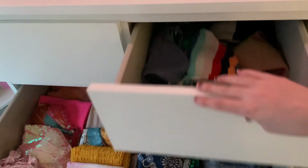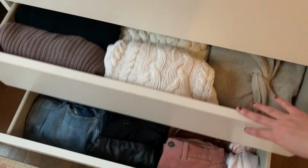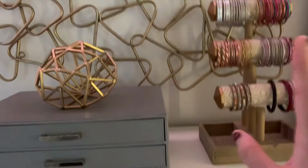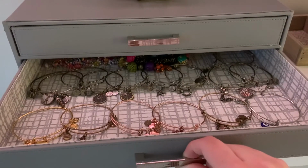Now I have all of my bikinis up here, my crop tops, my long sleeve thin shirts, my thick long sleeves, and then all of my jeans and nice pants. I pretty much organized and cleaned all of this, and then I just wanted to quickly show you my jewelry. I did already organize this in Vlogmas, so that is just my jewelry. If you're curious, I have some bracelets.